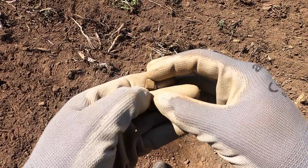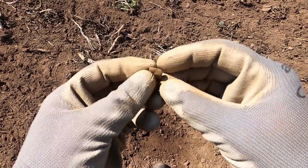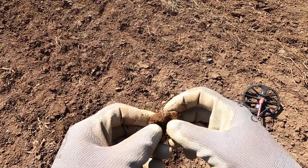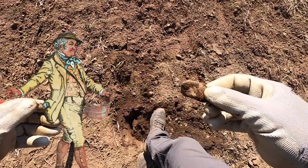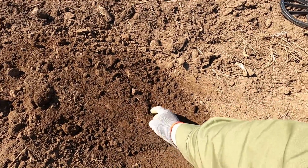Can't say conclusively what that is. It's bronze, very old, but I don't know what it is. It's our good friend. I think back in the 1700s the farmers were just sowing this in the fields instead of crops. The green patina, can you see that? You can see it if I point the camera at it.